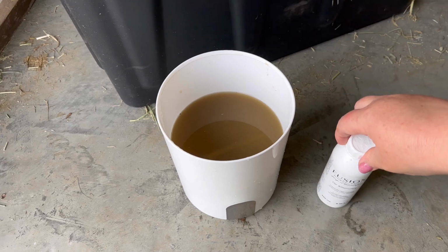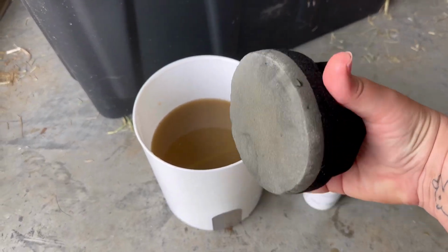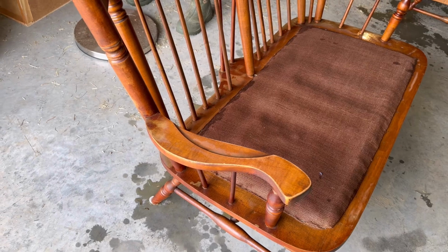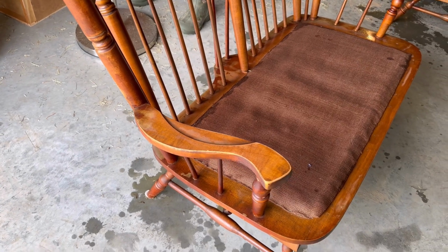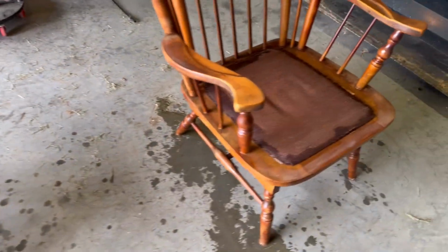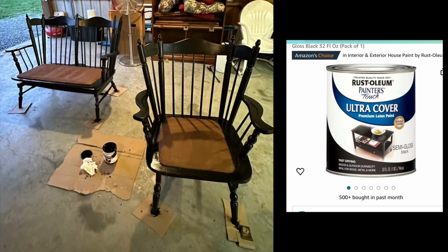So I decided to go ahead and clean them really well with some TSP-like solution that I have from Fusion, but any good degreaser should work. So all I did was scrub these down with that cleaning solution from Fusion, and that was it. Let them dry. Then I put 2 coats of this Rust-Oleum Ultra Cover Indoor Outdoor paint, and I give this paint like 9 out of 10 stars. It did pretty well. I was pretty impressed.